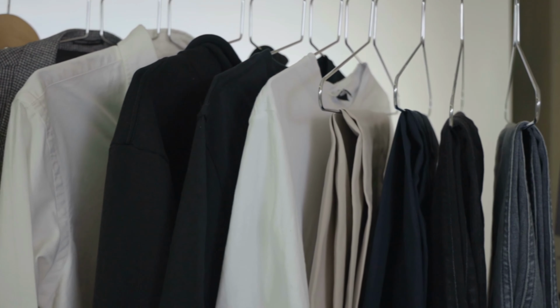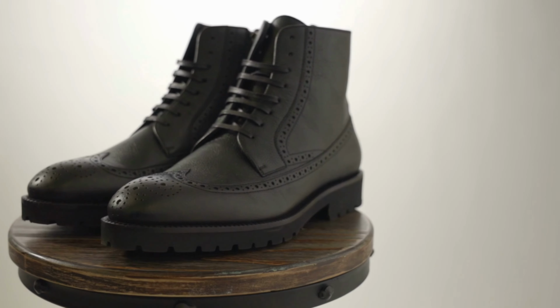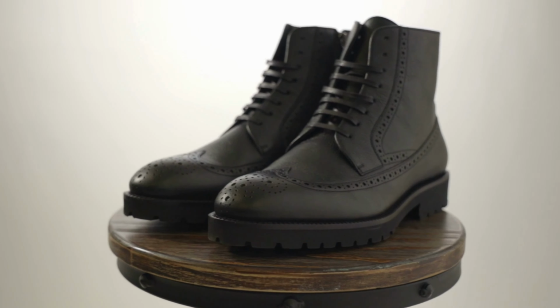Today we're going to be talking about menswear and the perfect items to bring for your shoot. A huge mistake people make is not pairing their shoes and accessories with their outfit. Choosing the right ones is crucial to make sure you have that finishing touch on your outfit.